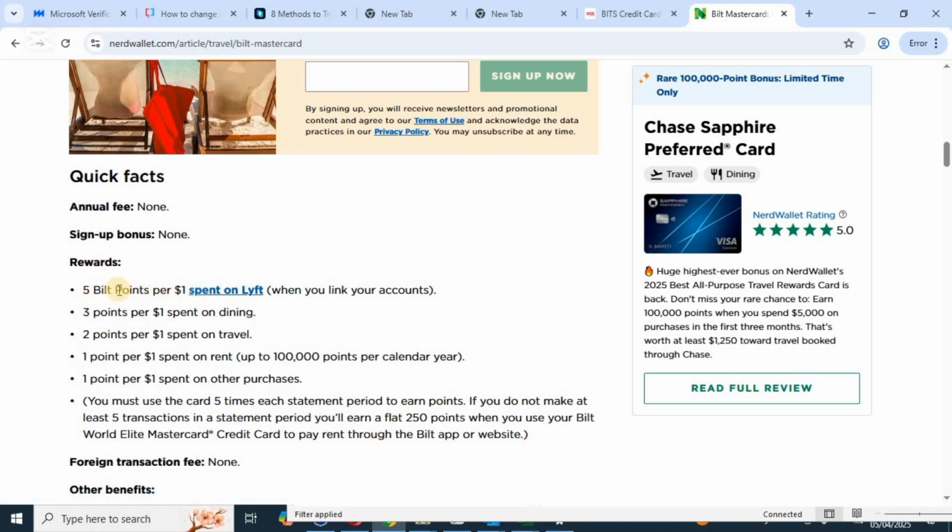So this means, guys, if you spend, let's assume, like $50 to travel to a given place, they give you 5 Bilt points for each dollar you spend. So you'll be multiplying the $50 you've spent times 5, and that will be around 250 Bilt points. So this is some of the rewards. They also give you 3 Bilt points per dining, 2 Bilt points per travel, and then 1 Bilt point per rent, which is up to 100,000 points. Okay, so those are some of the benefits.